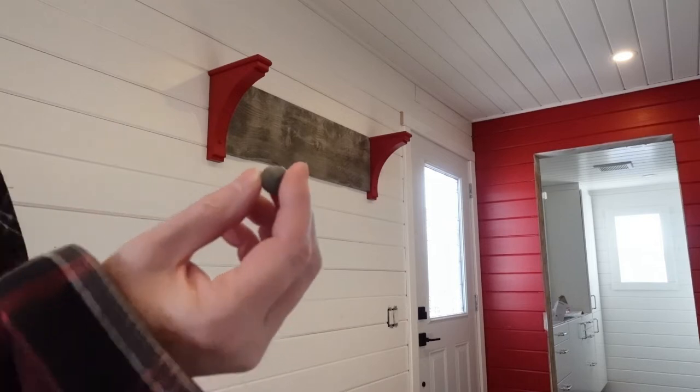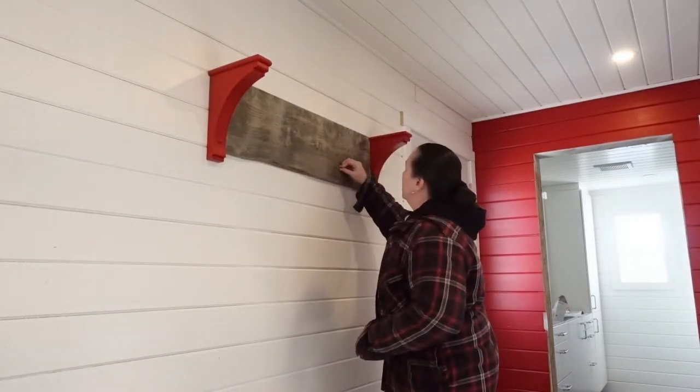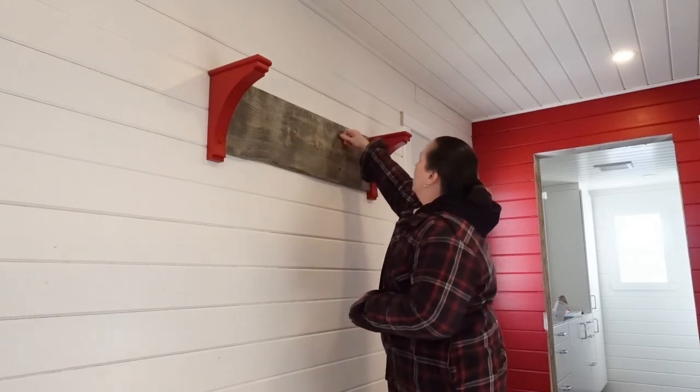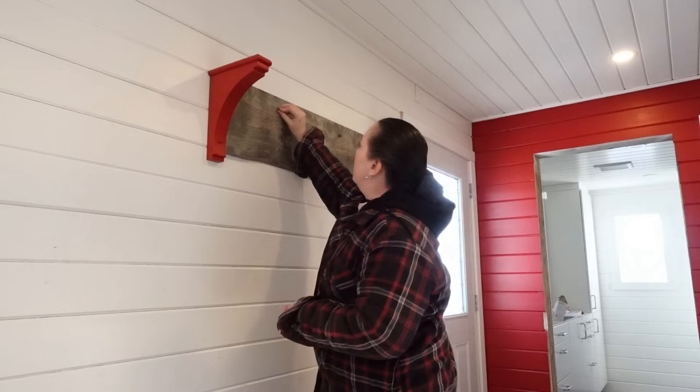Having these little buttons to finish things off makes it look really nice. That one's a little crooked. I have to bang it with a hammer.